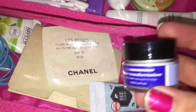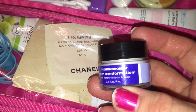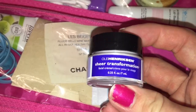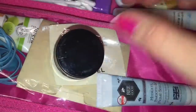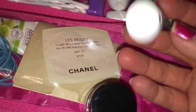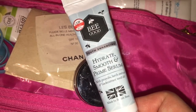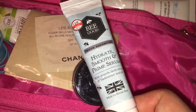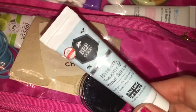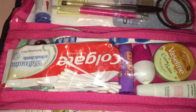The next thing I have packed here is the Ole Henriksen Sheer Transformation Facial Cream. This is just a little one that came in a Latest in Beauty box. I thought it was perfect size for my hospital bag. And then in this compartment I also have the Be Good Youth Enhancing Hydrate, Smooth and Prime Serum, which I would usually put on before the moisturiser. Again, I think this came in a Latest in Beauty box.